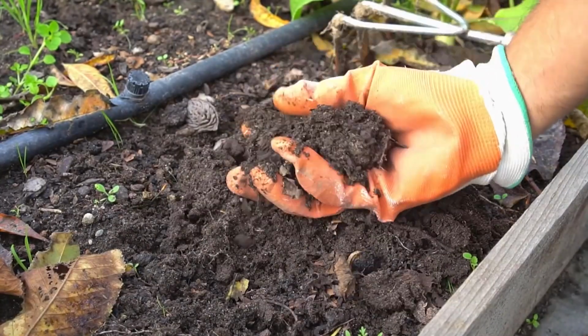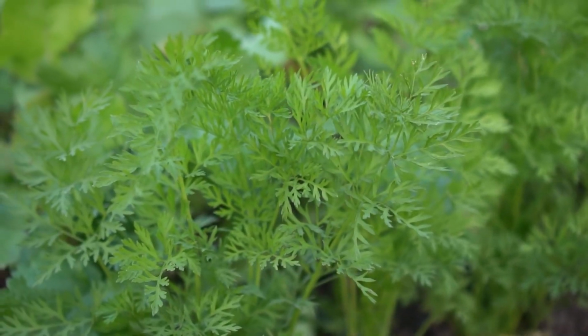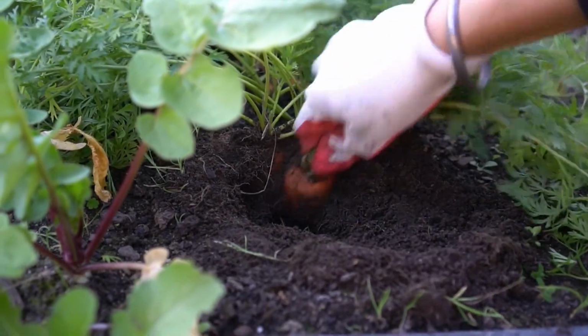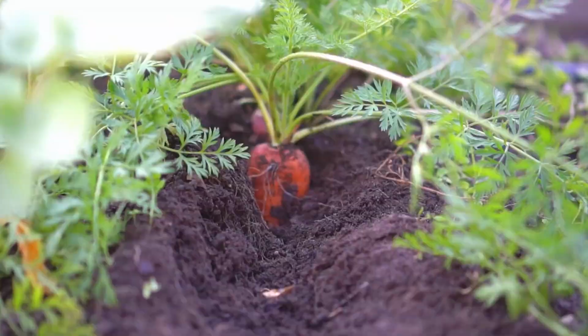inch deep. To care for carrots, make sure to keep the soil consistently moist and free of weeds. Carrots are relatively pest and disease-free, but can be affected by carrot rust fly and leaf blight, so be sure to keep an eye out for these issues.